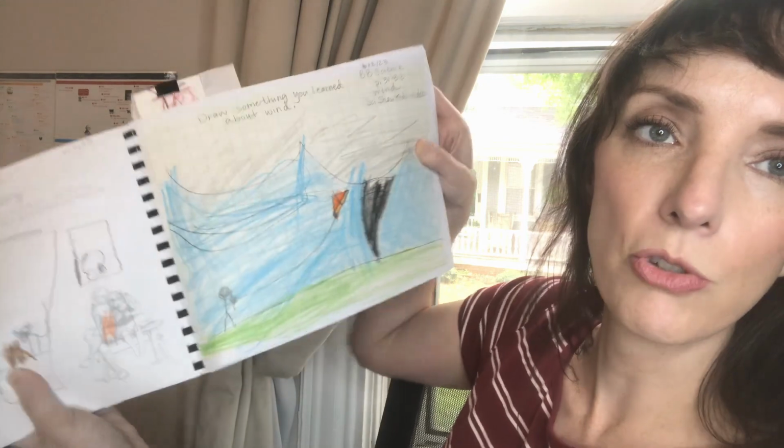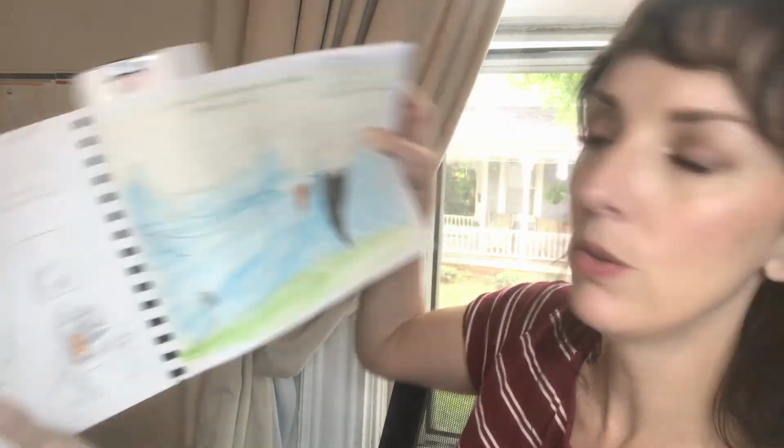A lot of times I just have him draw something he learned. I mean, he's only 5. I can't expect essays or quizzes, right? We just talk about it, and I have him draw something.